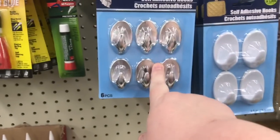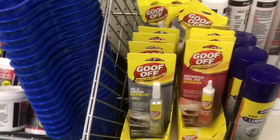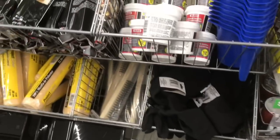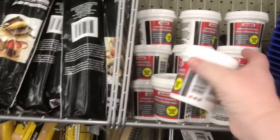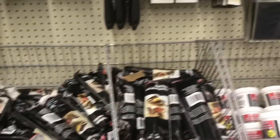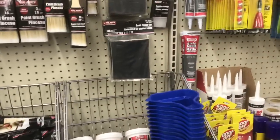Aw, come on, buddy. I've heard good things about these hooks. Is this an acrylic latex caulk? And this is spackle. Okay. I was looking to see if they had some silicone caulk for a project, but they don't.